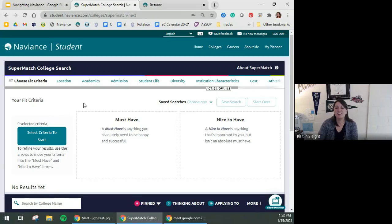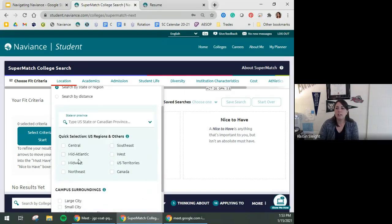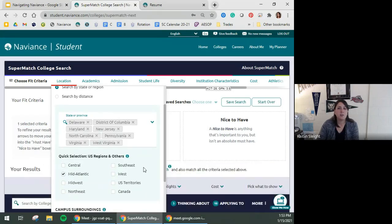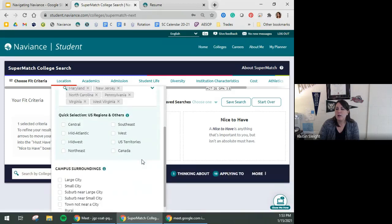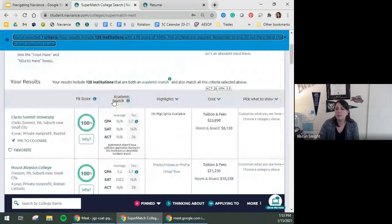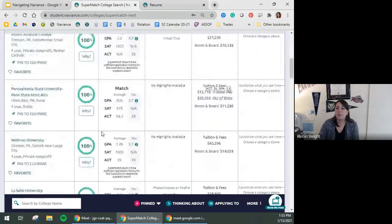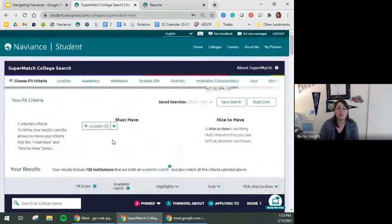So what you can see here is you can filter out different areas. So let's say you have no schools in mind or just a few schools and you want to add schools to your list. But you know that, for example, I want to go to school in the Mid-Atlantic. So that's near us, near the Northeast. But for some reason, I really don't want to go to school in Delaware or DC. So I can filter those out, and it's going to now add schools that fit that qualification for me. So there's schools that are within the Mid-Atlantic, not in DC or Delaware.